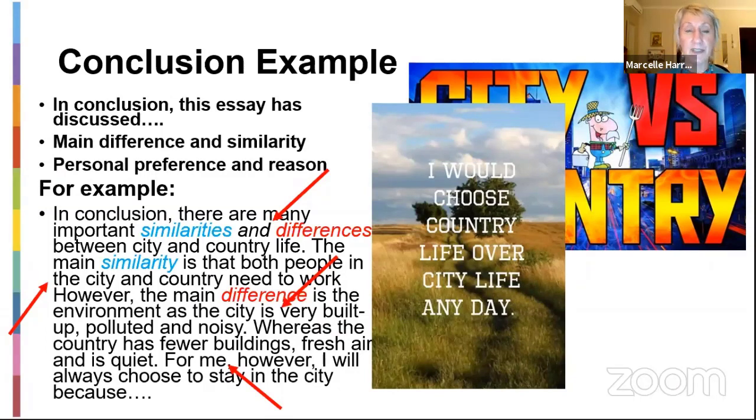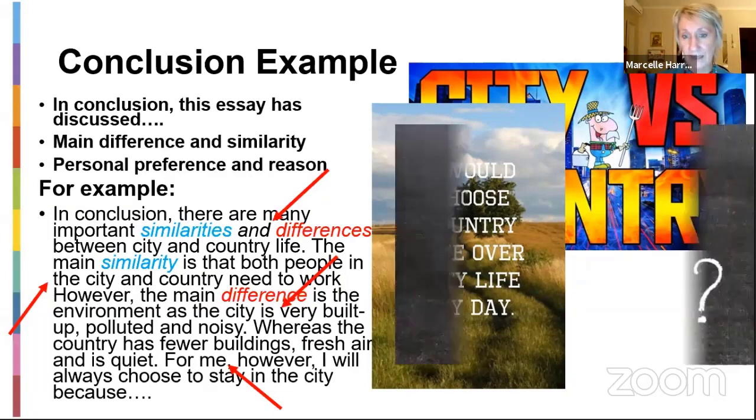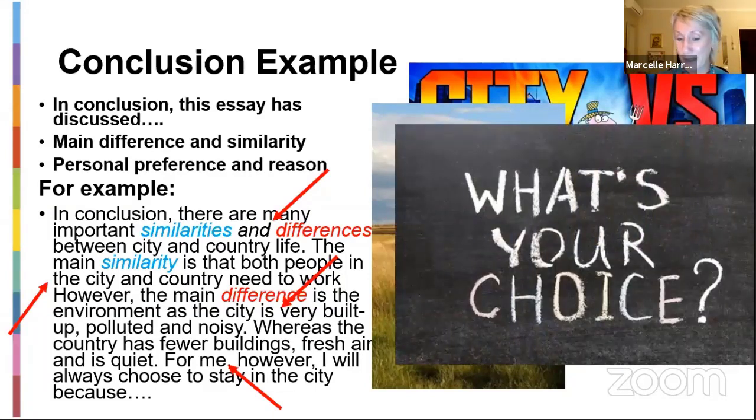And if you can say to the student, I didn't see your main difference or your main similarity, they will be mindful that they've left that section out. So they know the structure, they know how to write it. So I'm saying to you, what would your choice be? Okay.